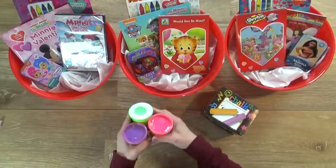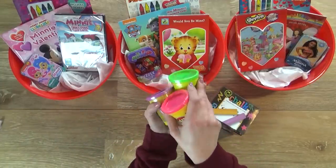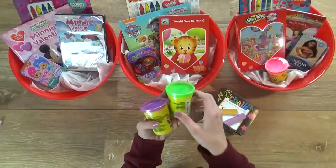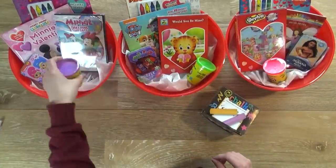First up, we have some Play-Doh. I used to let the kids do Play-Doh in the car, but ever since we got the new car, no more Play-Doh. It's just too messy. So for Mackenzie, I got the pink. For Jackson, I got the green one. And I know Lily will love the purple one.